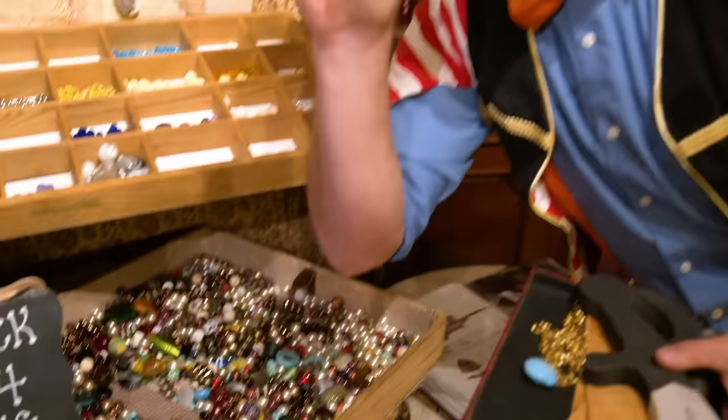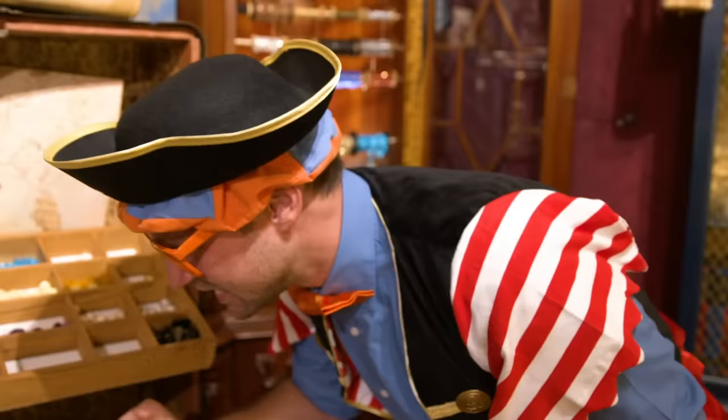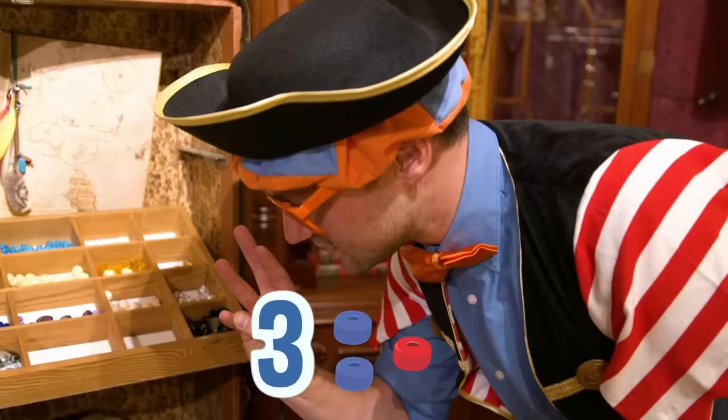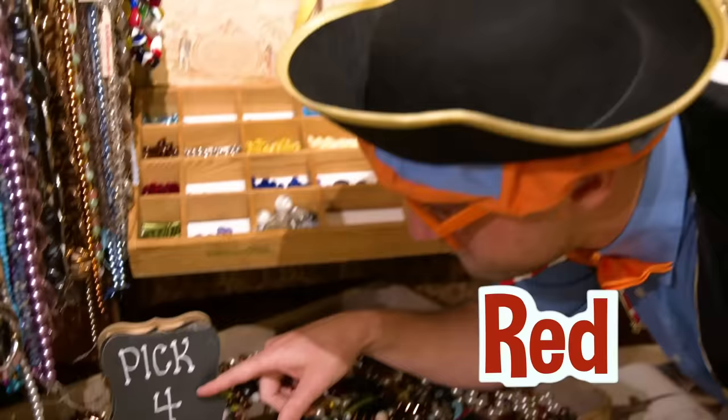Another blue bead. Now I have two blue beads. Okay, let's see. Wow, there's so many beads in here and they're so colorful. Like this one, this red bead. Let's put that. So we had two, now we added another one. So that's three beads, and we need a fourth one. How about this one? A fourth bead, and this is a red bead. So now we have four big beads. Yeah, four big beads. Okay, let's keep on looking.